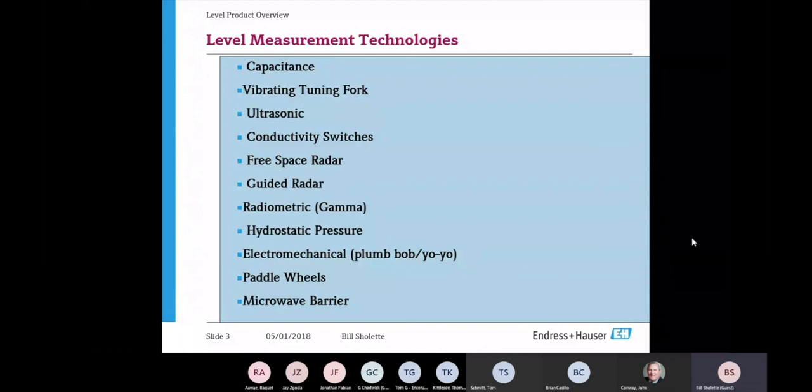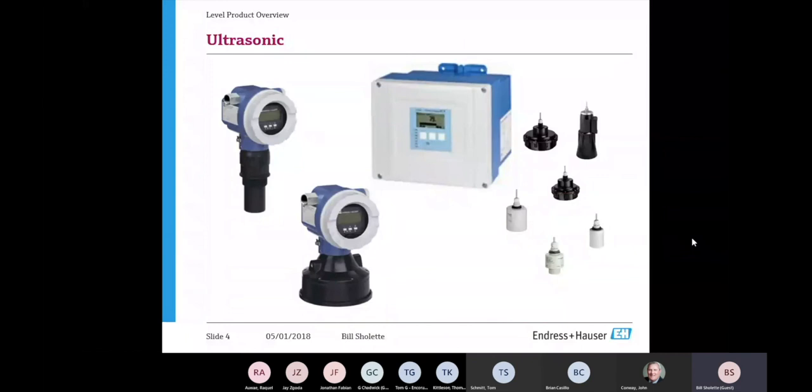So we offer a lot of technologies for different applications, different types of measurements. And our job is to try to figure out what's the best technology for your specific application. I'm going to start with ultrasonic. Ultrasonic's been around a long time. I'm going to try to stay away from any kind of commercials here. Might be one or two in here, but I'm really going to focus on the technology, the do's and don'ts kind of things and how they work. So hopefully that'll be of use to you.